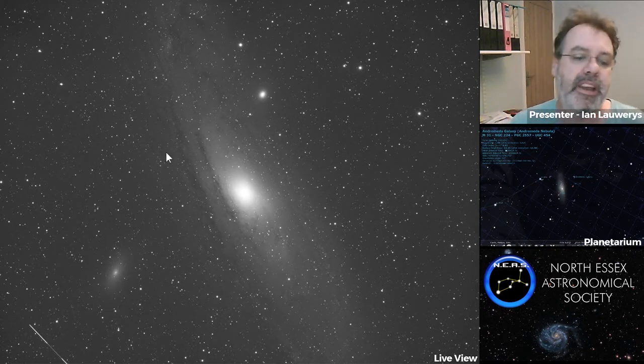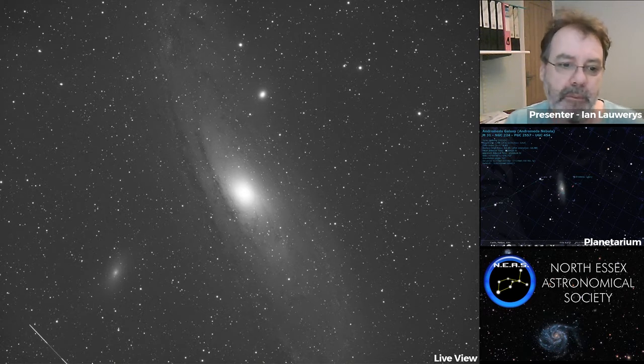That's one reason why we take lots and lots of individual 5-minute exposures, because if one of them's ruined by an aeroplane, we can join lots of the other ones together and average out that problem and make it disappear. Whereas if we just took one 3-hour exposure and an aeroplane went through it, then it's ruined and we have to throw it away. So that would be a real problem. And in the old days when you used film cameras and you couldn't do this sort of thing with computers, that's exactly the kind of thing that could happen.